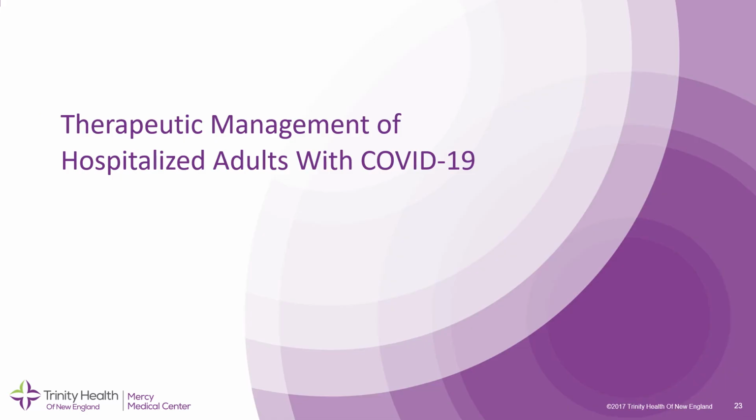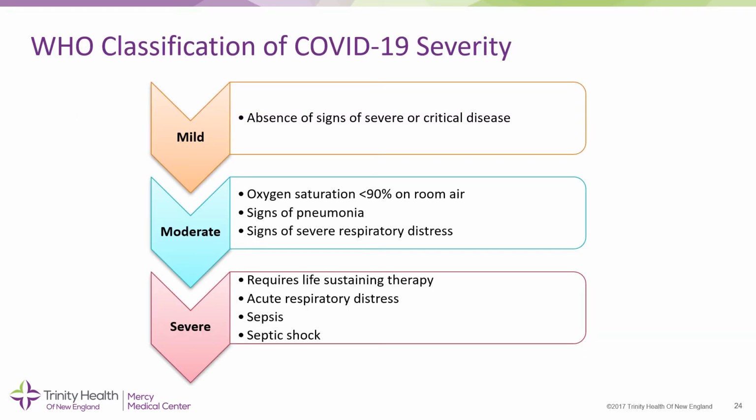Okay, next we're going to talk about the therapeutic management of hospitalized adults with COVID-19. The World Health Organization has a classification system of COVID-19 severity, which can help us select an agent depending on how severe the infection is in the patient. So for patients with mild COVID-19, there is an absence of signs of severe or critical disease. You'll see those signs are listed below.